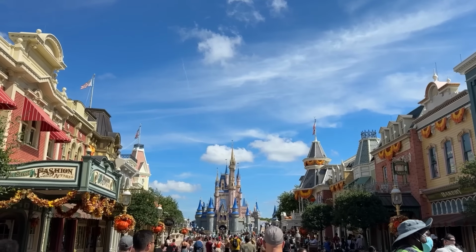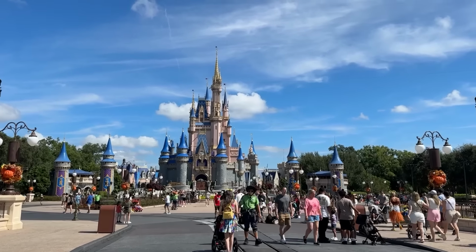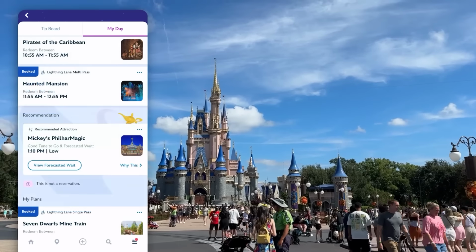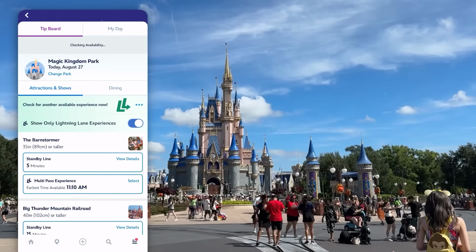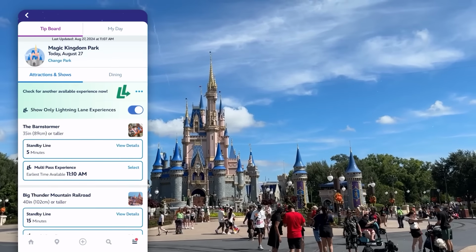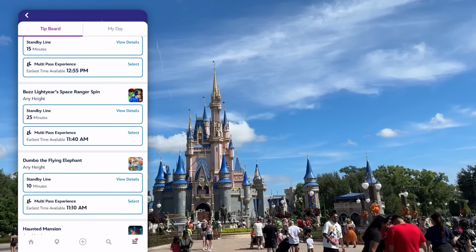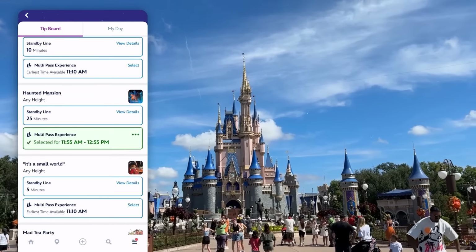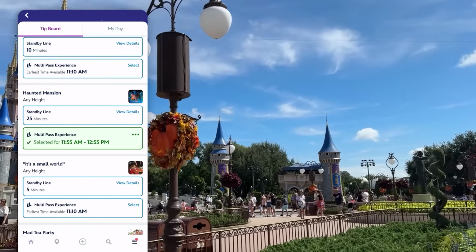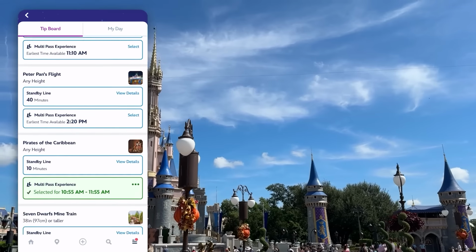So after I tapped in at Peter Pan's Flight, I only had a couple minutes to make a decision. Again, it was moving very quickly in the Lightning Lane, but I went to the tip board to see what was available. There was plenty of availability starting around 1 o'clock over at Big Thunder Mountain Railroad. That's another tier one attraction. Buzz Lightyear Space Ranger Spin had a 25 minute wait. There was availability in about 30 minutes. Haunted Mansion has a 25 minute wait, but I already have that booked. Again, I can't book it again, but it still had availability starting around 2:30 today.